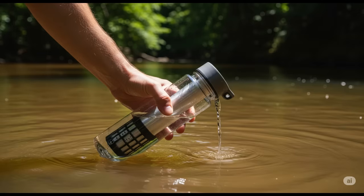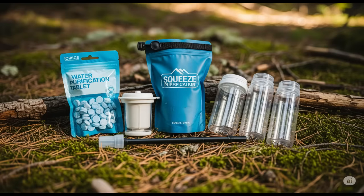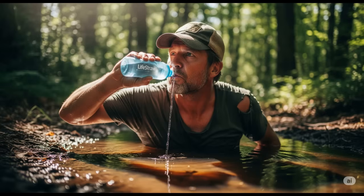Imagine trekking through the wild, spotting a river, but knowing you can't just drink straight from it. That's where your filter comes in, allowing you to drink confidently and stay energized. Learning to operate and maintain your water filtration gear can literally save your life. Don't just stash your filter away. Practice using it before you need it. Familiarity means faster action when it counts, and that can make all the difference. Plus, knowing how to identify natural water sources and understanding contamination risks complements your gear perfectly.